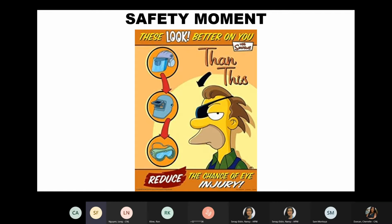So just in case this happens, if you get something in your eye, don't rub or scratch it, because this can scratch the cornea and result in further injury. So you need to find an eye wash station or a saline bottle and rinse out the object that's in your eye. So just be careful out there, and that's all I have to say about that.